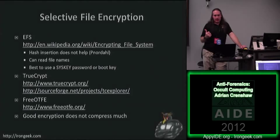TrueCrypt, on the other hand, you can do full hard drive encryption or selective hard drive encryption. And it's supposedly some of the best standard encryption protocols out there for doing these kind of things. One of the things about encryption, you don't want to roll your own. You want to go with the standard libraries that have been tested. And there's all sorts of ways of screwing up how you do encryption, which we're going to talk about here in a bit. There's also tools like FreeOTFE and Off-the-Record.